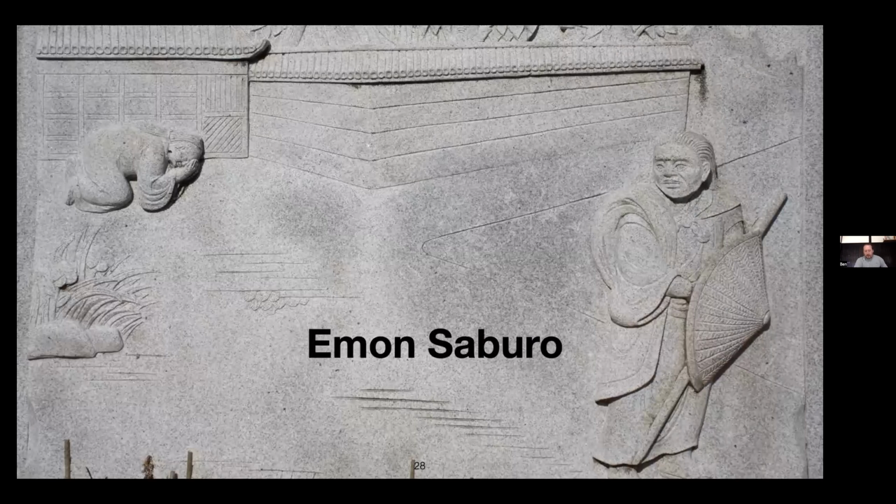And another key figure in the pilgrimage, who is said to have been the actual true first pilgrim, is a character called Emon Saburo. You can see him here on the right-hand side. So the story goes he was the wealthiest man in Shikoku and alive at the same time as Kukai. One day, a mendicant monk visited his house and asked for alms, a small donation to be given. And Emon Saburo took umbrage at this and chased Kukai away.